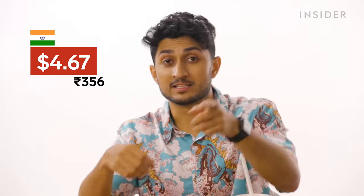Now, what if you turn this into a meal? A McSaver Maharaja Mac combo comes with regular fries and a regular drink and will cost you 356 rupees. That is $4.67, still less than the price of the American sandwich on its own.